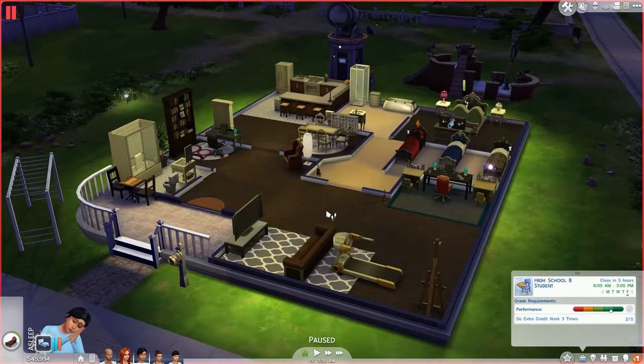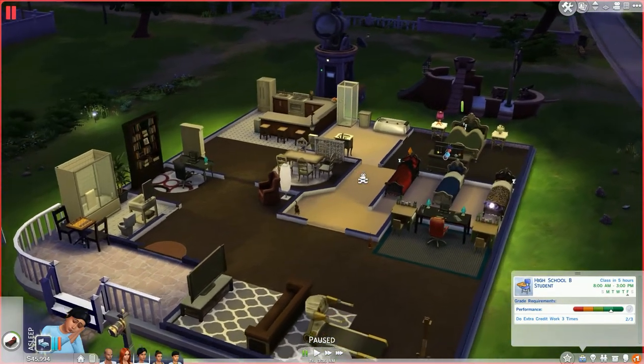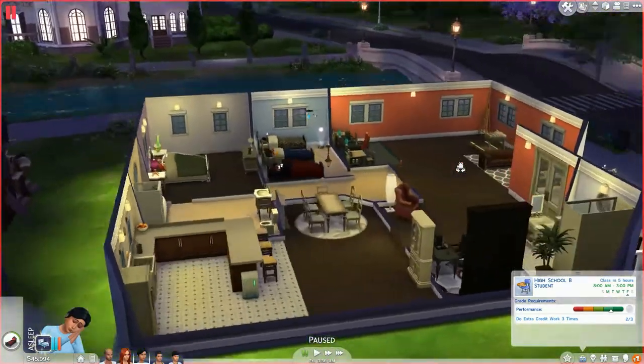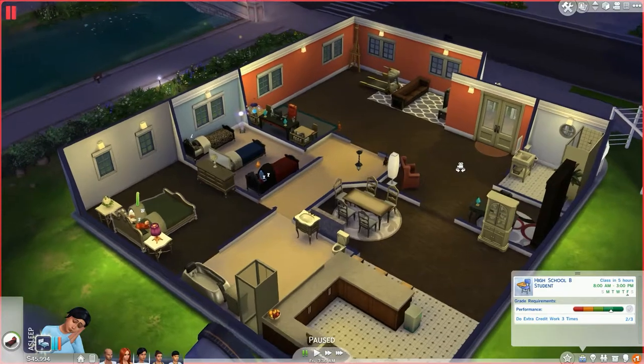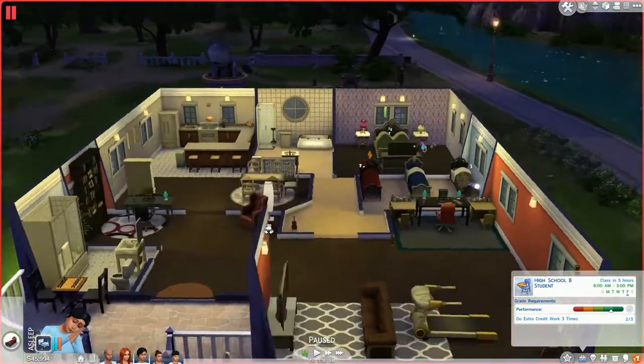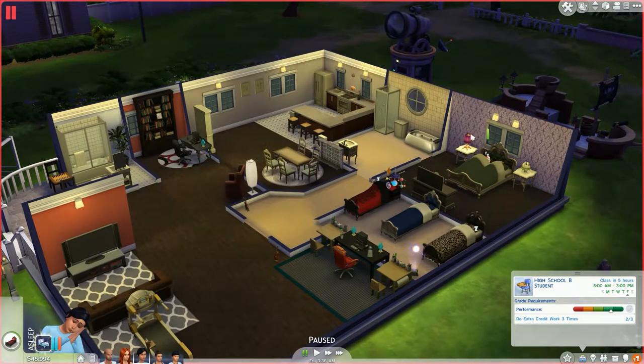So really, from the original house, the only thing that is the same is this bathroom right here. Everything else has changed. So this is what it looks like. It is very open in the front, very tight in the back, I feel like. I don't know. Probably not. Mostly it's just like right here is tight. Everything else seems pretty spread out.